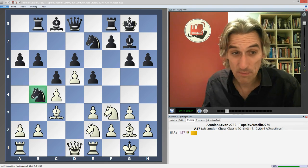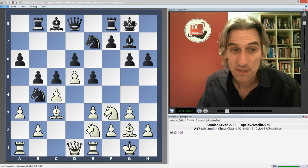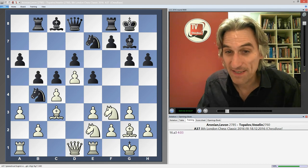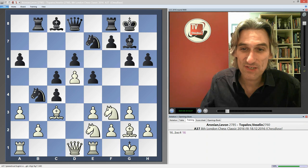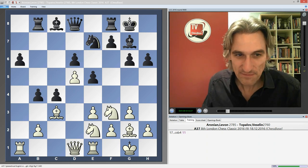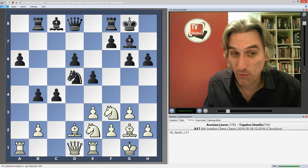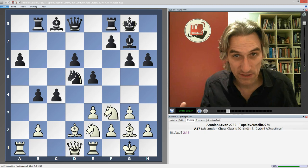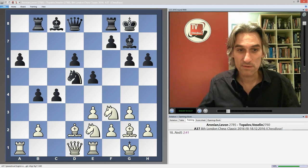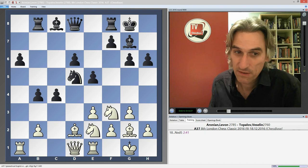But instead, Topalov, and he really didn't need to do this, he played b5, sacrificing a piece. I mean, it's incredible. You know, he's just on tilt at the moment. So at the moment he's got 2 pawns. Now it's 3 pawns. If black can consolidate his position, 3 pawns, beautiful central pawns, and queenside pawns as well, should be good for black.